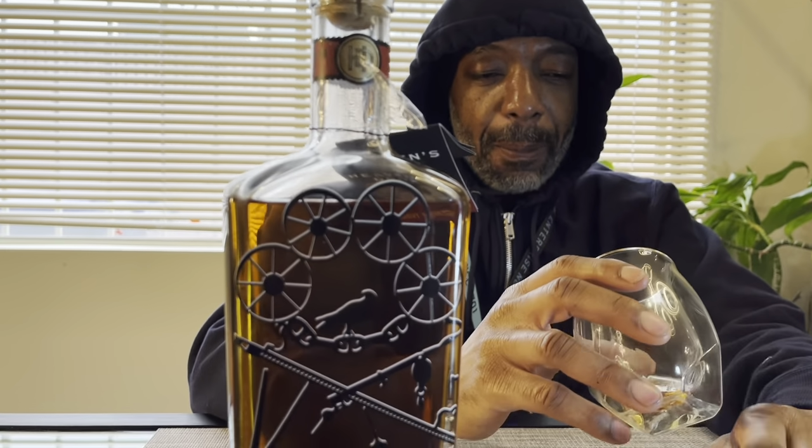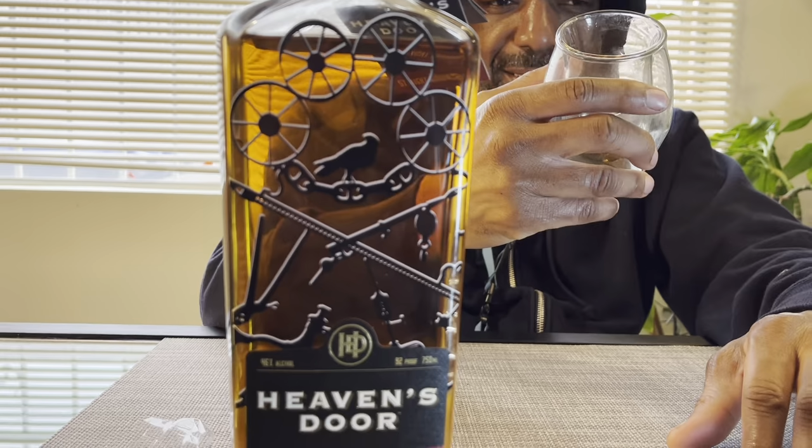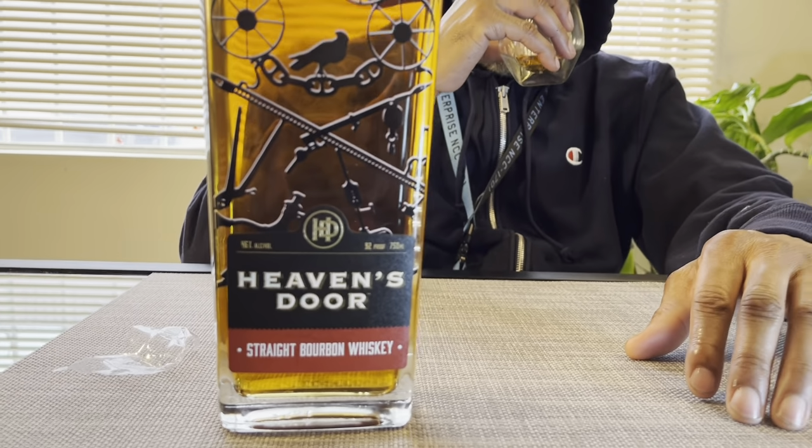If you want to try something different, around $40, and you like Bob Dylan, looking for Heaven's Door, I think you found it right here. I say you guys should go ahead and get it. And you should drink it out of a Norton glass because, of course, you can get the ethanol-y smells.